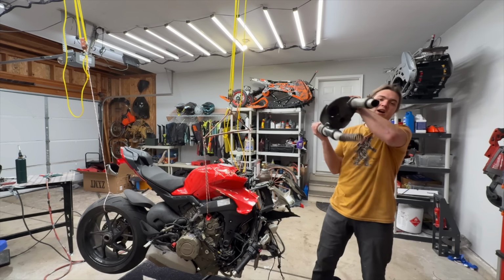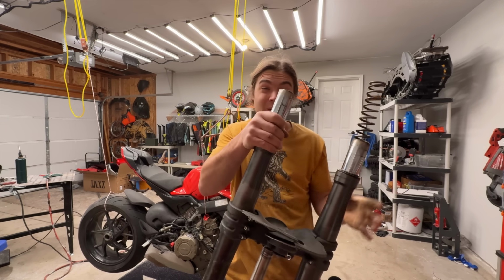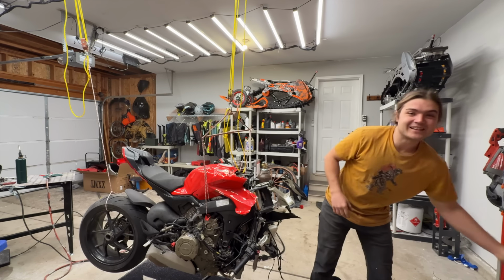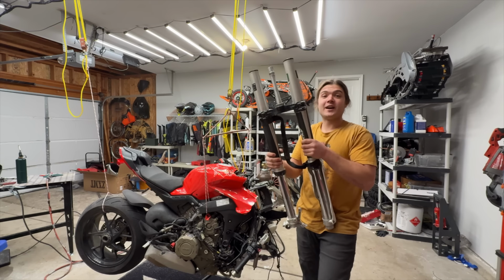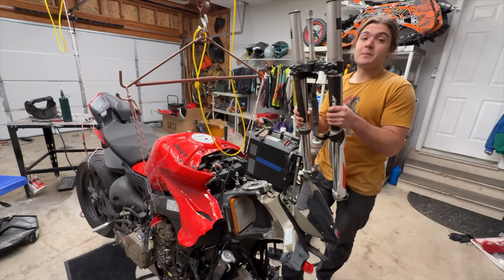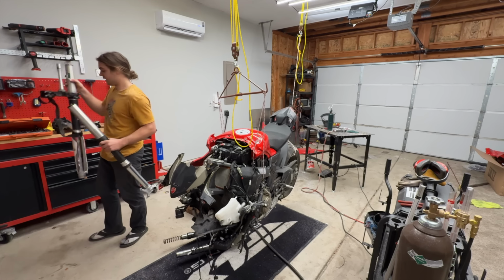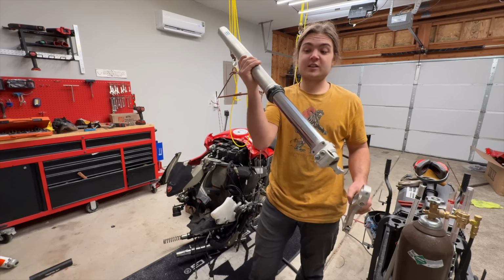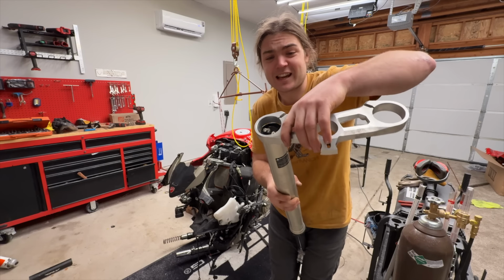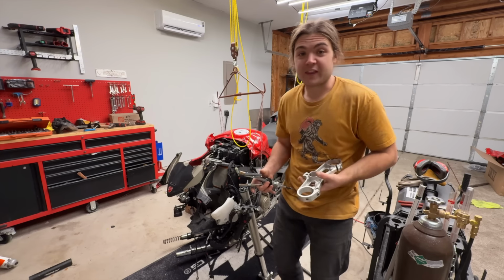So when this bike was crashed, the front forks were destroyed. These lower fork tubes were completely snapped off. Pretty crazy. But I've got something way better. We're gonna put on dirt bike forks. We're gonna take these moto forks and put them on the existing Ducati triple clamps. Our main hurdle with putting these forks on the Ducati triple clamps, these forks just don't slide on, unfortunately. These are too big for these triple clamps. But I think I have a solution.